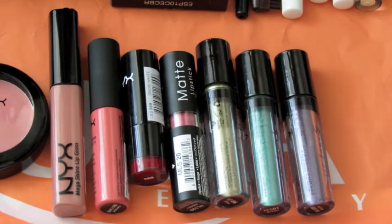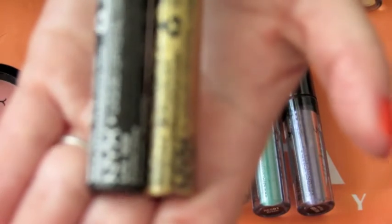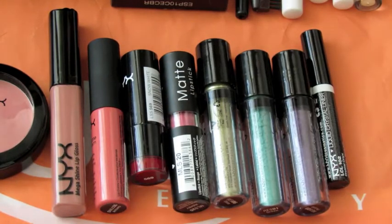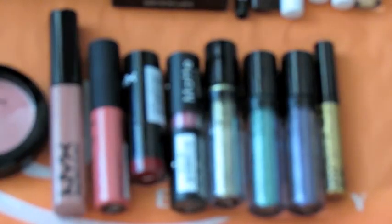And then I picked up two of their liquid liners in shimmer. I got gold and black. Gold just because it's a great color for holidays. And you can see that swatched right there. I don't know if it's going to come out, but it's a great way to add color to the inner corner, as a liner or above a liner that you might have already applied.